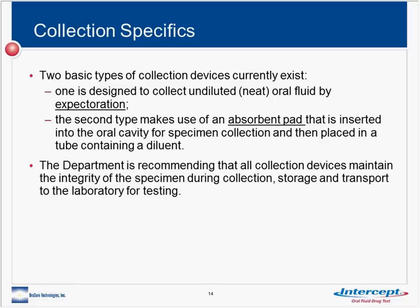Now, let's talk about some specific areas and get into a little bit of detail here. If you're familiar with oral fluid testing, you know that there are basically two types of oral fluid collection devices. One deals with expectorant, and the expectorant process, okay, that's collecting an undiluted, often referred to as a neat, oral fluid sample. And second is from some type of absorbent pad, and you often hear people talk about putting a cotton swab in your mouth. It's not exactly that, but you've seen collection devices where you put a swab of some sort into the mouth and it begins to absorb oral fluid from the oral cavity.